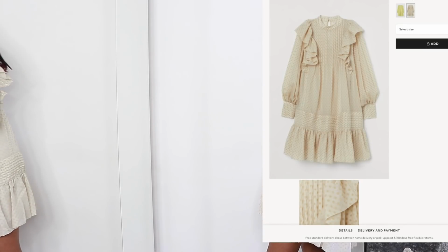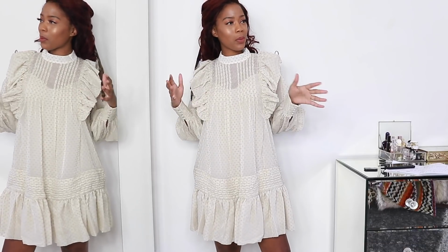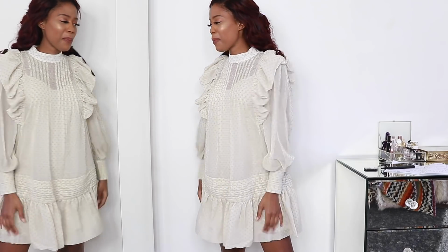Now my last dress is a little bit different, it's a little bit more fitted, so I'm going to whack it on right now. Okay, so here's my last dress, and it's known as the flounce trimmed tunic. I grabbed it in a UK small, and it was £39.99, and when I ordered it I was like, what's with the price point? That seems kind of expensive. But actually, as soon as I took it out of the packet, I understood why.